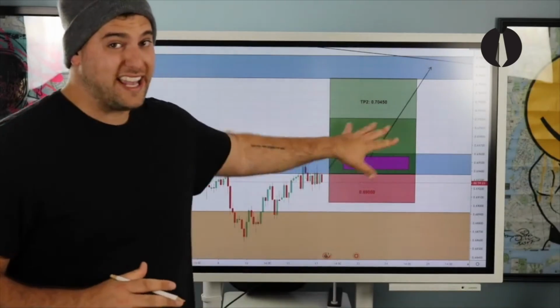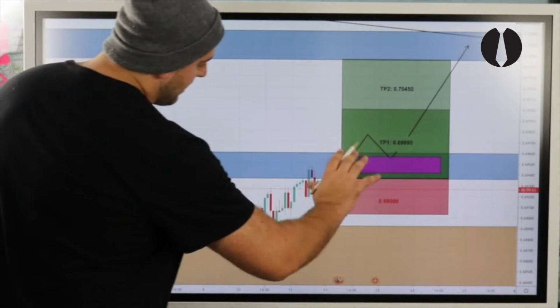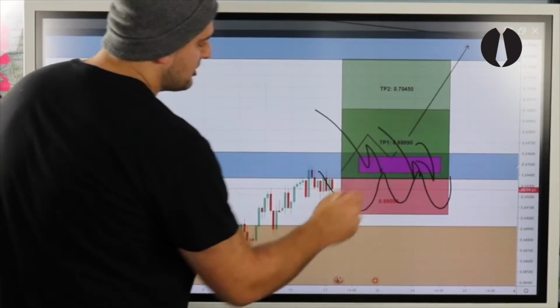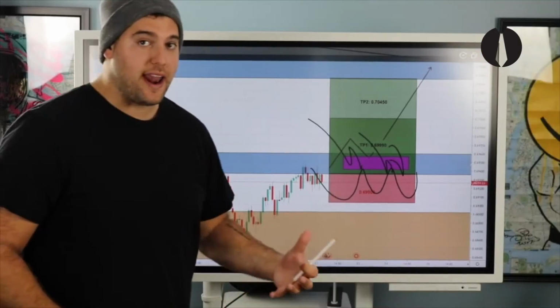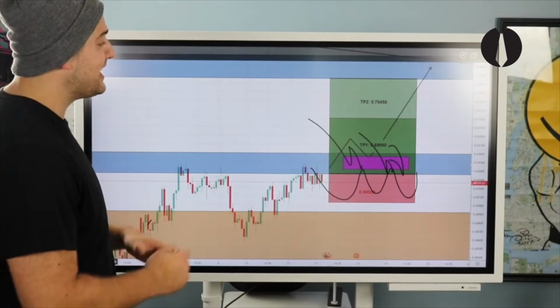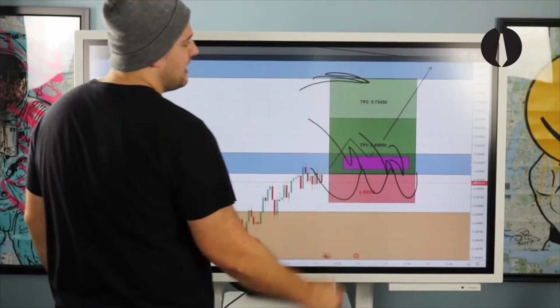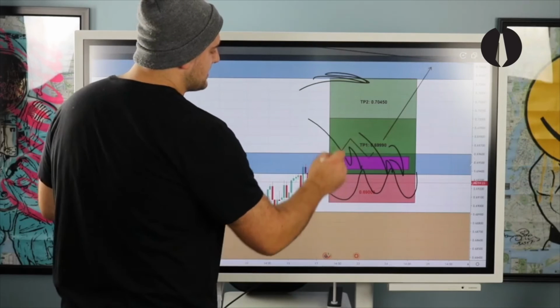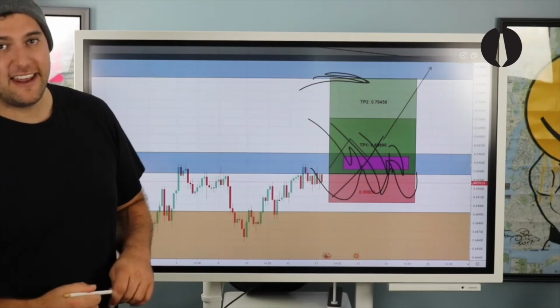What would make this long invalid? Very simple. If price fails to break this daily lower zone to the upside, we know that there's too much sell pressure. Buyers do not have enough energy to break to the upside, meaning they won't have enough energy to make it to the daily upper zone. So if price fails to break this daily lower to the upside, this trade becomes invalid.